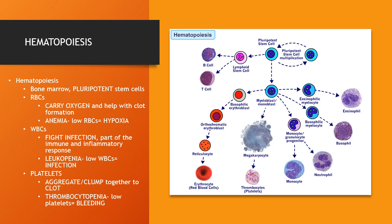There are special types of white blood cells. Granulocytes include neutrophils, eosinophils, and basophils. Neutrophils are phagocytes that fight off infection. Eosinophils kill parasites and mediate histamine response. And basophils release histamine and heparin during the inflammatory response.